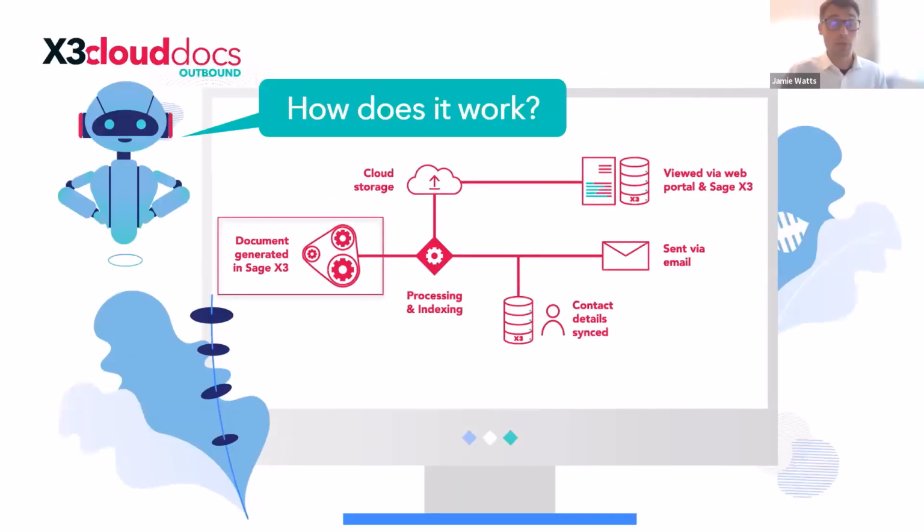Our document management solution, Outbound, works like this. All of them should work the same, to a greater or lesser extent, depending on how tight the integration is to X3. But you'll generate a document in X3: a statement for your customer, a quote, a sales invoice, a tracking slip, a bill of lading. That document will be processed and indexed and split into two directions.